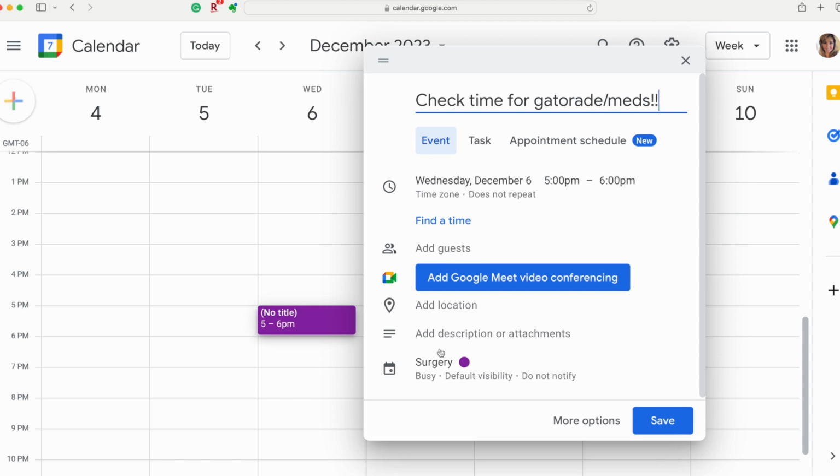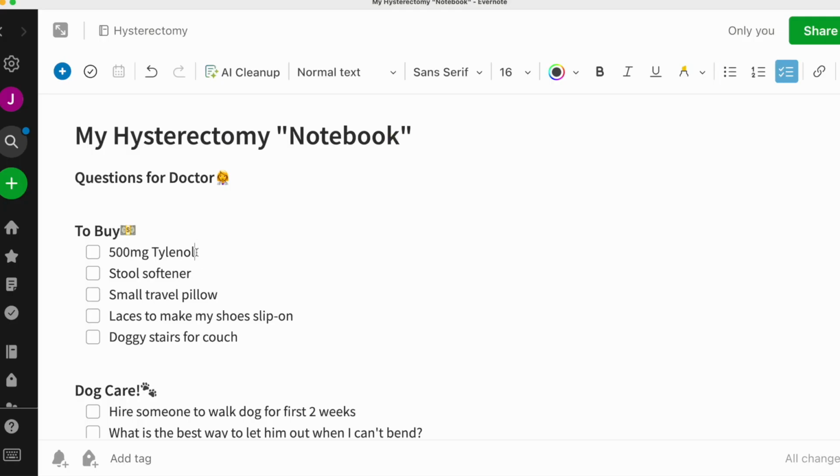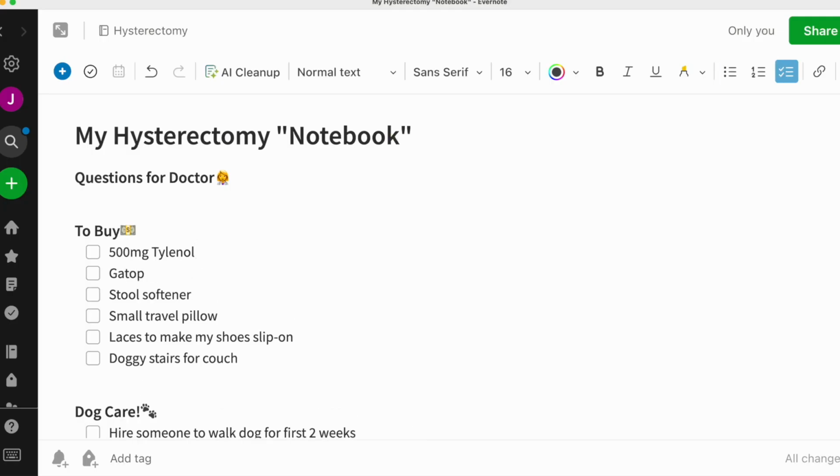I have 2 reminders to do this one thing, to drink the Gatorade and take the Tylenol. If you have something like drinking Gatorade before the surgery and you know your surgery time, obviously add that to the correct time on your calendar. I'll also go into my surgery note in Evernote and add Gatorade, ibuprofen, and Tylenol to my to-buy list.